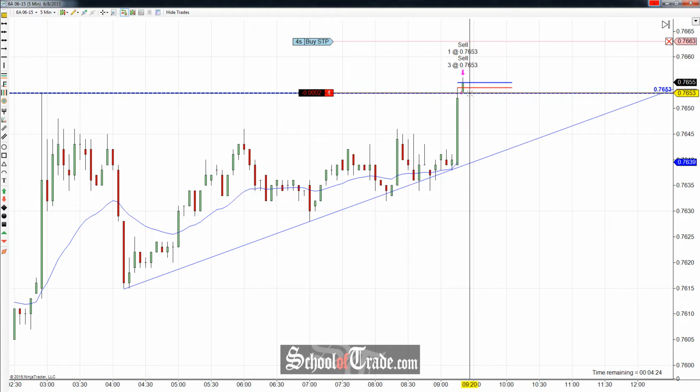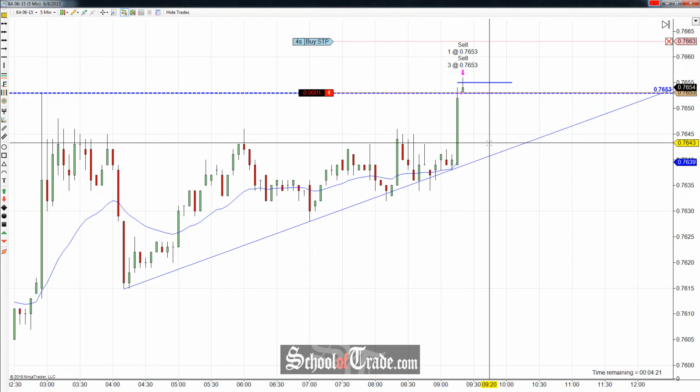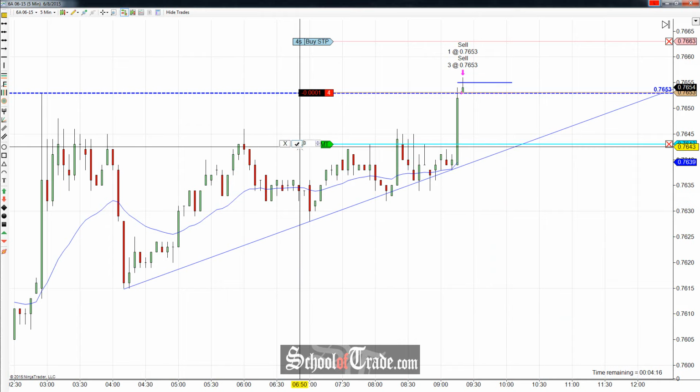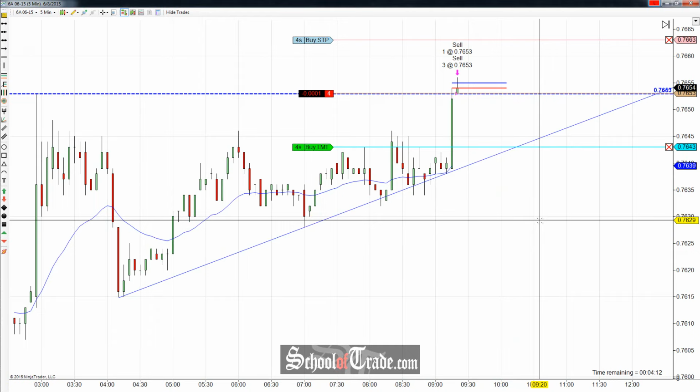So we're going in 4 contracts here. We're entering in at 76.53, and currently right now, the target is going to be probably around 43 or so. So it's just going to be an all-in, all-out, 4 contracts, nothing fancy kind of trade.